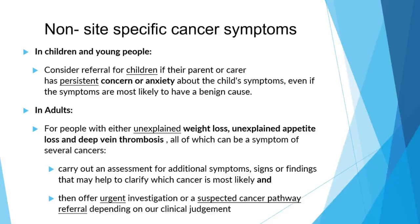Firstly, we need to look at symptoms of concern in children and young people. We need to consider referral for children if the parent or carer has persistent concern or anxiety about the child's symptoms, even if the symptoms are most likely to have a benign cause. Lastly, in respect of symptoms of concern in adults, we will say the following.